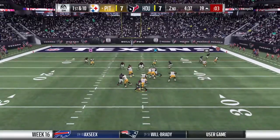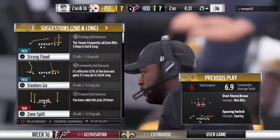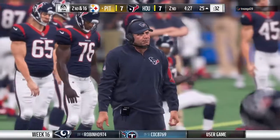From the red zone now, here's Roethlisberger on 1st down. Under pressure, and he'll go down. Back at the 26-yard line. Bernardrick McKinney leading the surge there. He drops in for a loss of 6.